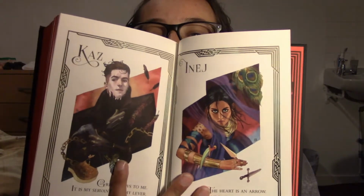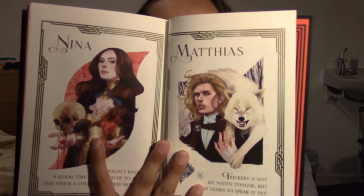So we have Kaz and Inej, and Nina and Matthias, however you say his name, and Jesper and Wylan. And then the last one just says the Grishiverse character art. So I'm so happy and so excited that I have this. Depending on how my other reading for fun goes, I might reread Six of Crows just because it's so good. I read it back in January and would love to reread it.